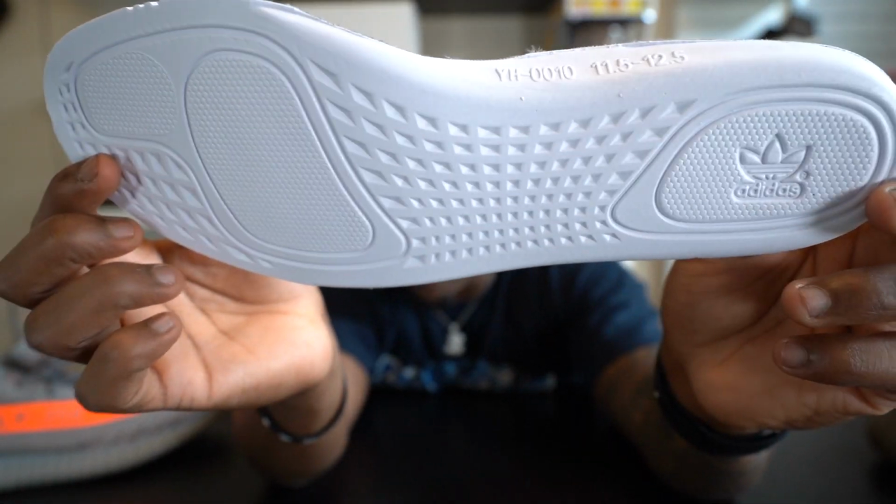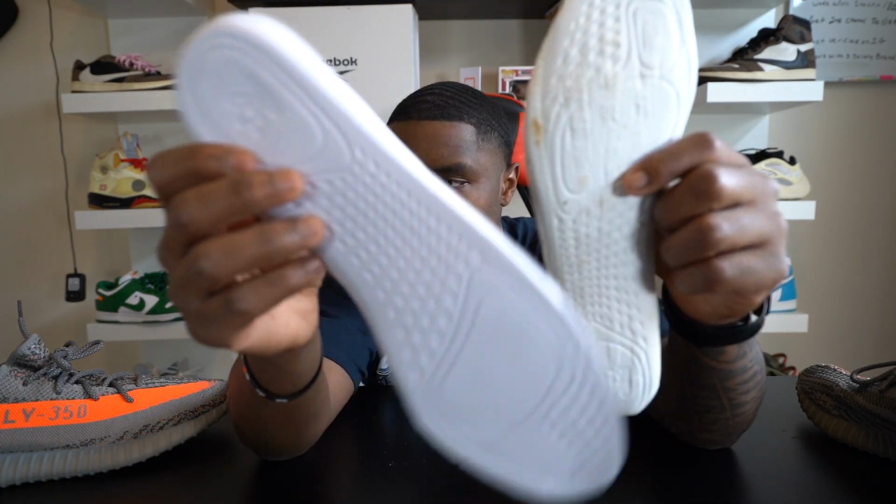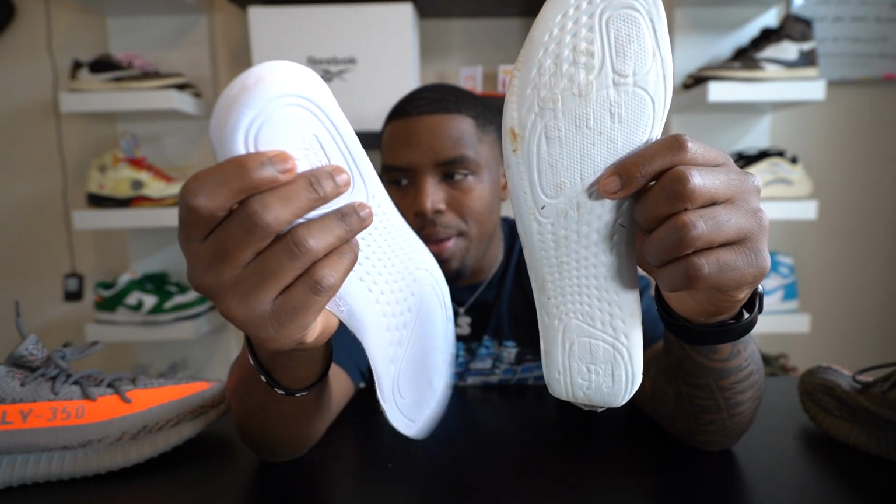Now let's check out these fake soles real quick. Let me bring these out and see what it has. By the way, like I said, these were worn a lot too. You could tell these things were worn. But right off the bat, the way this feels is terrible. If you compare the way these two feel, the real one is way thicker. It's a lot more padding here.